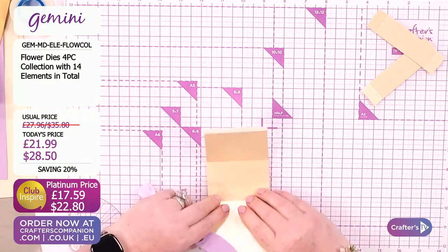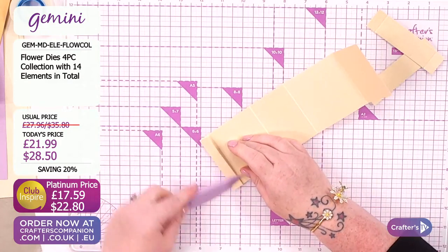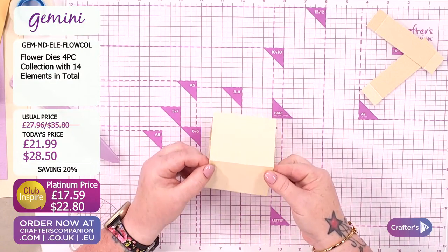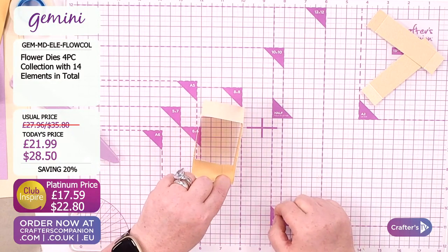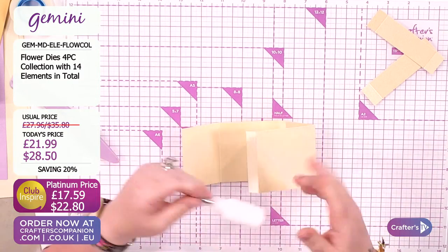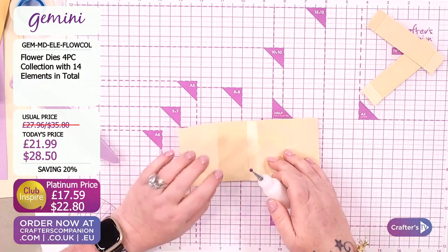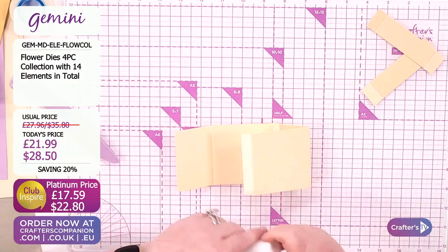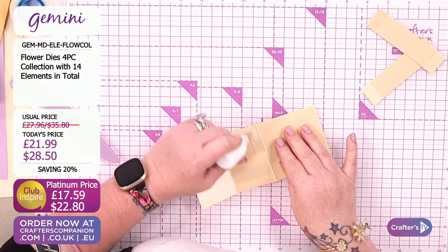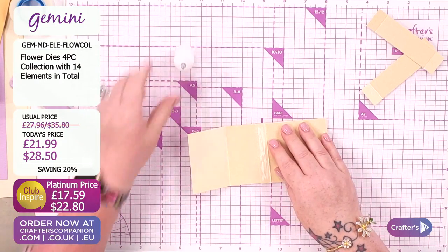Okay, so nice scores, and then this last one. And then it's going to come round, and we're just going to glue that tab together, and you've got your lovely little box. So again, this is why I'm using both my glues. My tacky glue is in this bottle, and it is the best thing for anything coated. So any card stock that's mirror card, Centura Pearl, glitter card, this is what you're going to want to use. Okay.